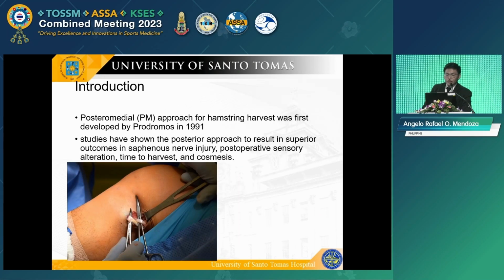To hopefully resolve the aforementioned challenges, the posteromedial approach for hamstring harvest was first developed by Prodromos in 1991. Studies have shown that the posterior approach results in superior outcomes in saphenous nerve injury, post-operative sensory alterations, time to harvest, and cosmesis. Currently, there has been no systematic review or meta-analysis comparing the two approaches. The aim of this study is to objectively compare the outcomes and complications of these harvesting approaches.